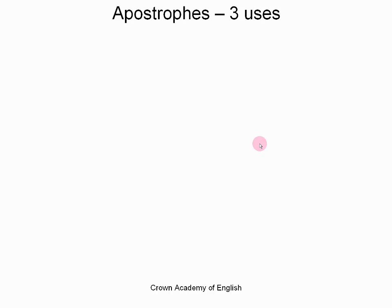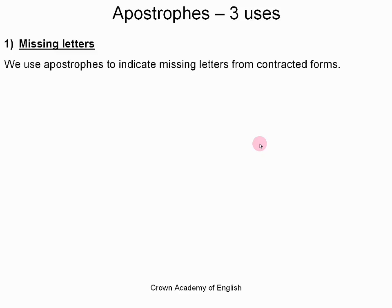So with apostrophes, there are three main uses. There are three situations in which we use apostrophes, and we're going to look at them one by one. First of all, missing letters. We use apostrophes to indicate missing letters from a contracted form. I think it will be easier if I just show you some examples.